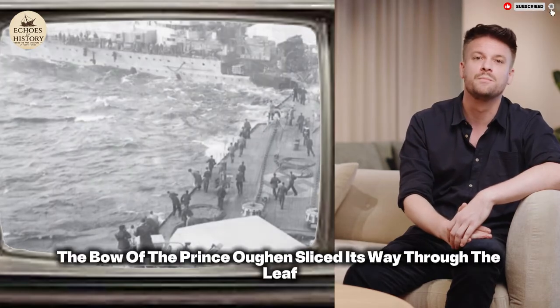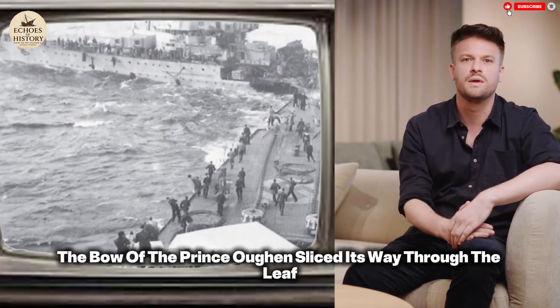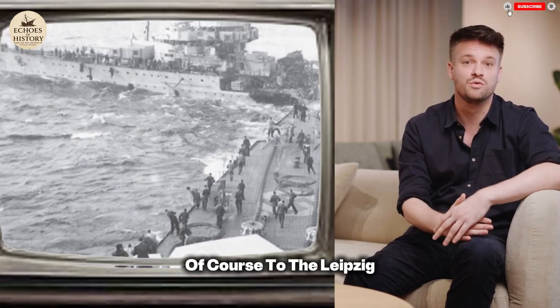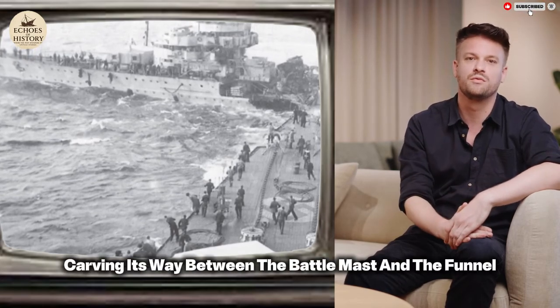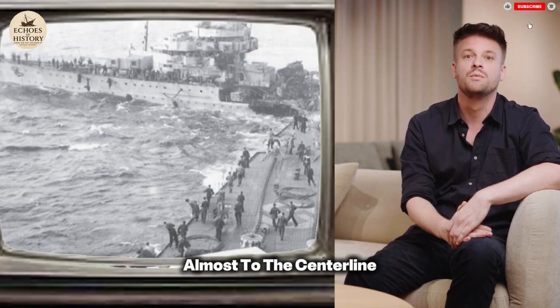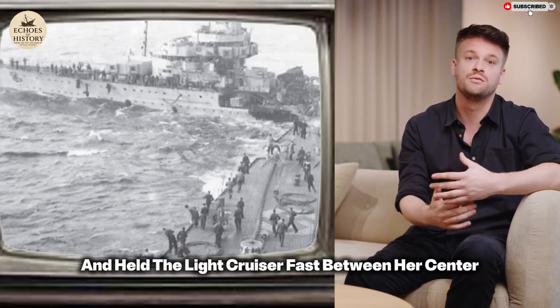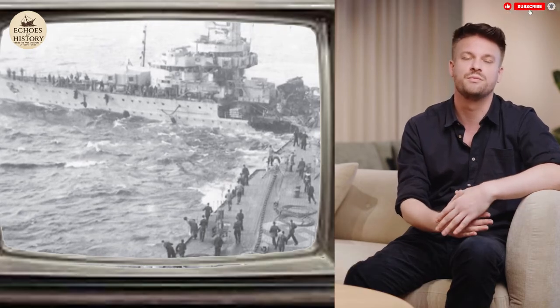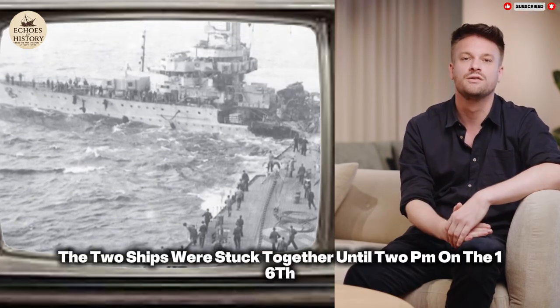Whatever the case, the bow of the Prinz Eugen sliced its way through the Leipzig, causing some serious damage to her stem, and of course to the Leipzig, carving its way between the battle mast and the funnel almost to the center line, and held the light cruiser fast between her center keel plate and upper deck. The two ships were stuck together until 2 p.m.